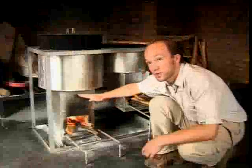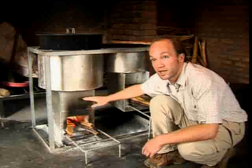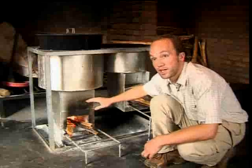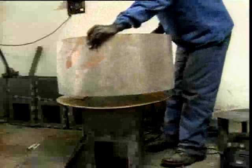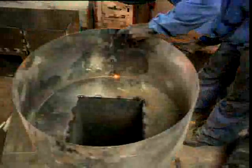But the combustion chamber is quite high, and this is for the reason that the hottest spot of the flames is actually above the flames. Above this combustion chamber there's this skirt, which is to shield the pot from wind, and the more important reason is to increase heat transfer into the pot. Fire temperatures can be between 800 and 900 degrees C.